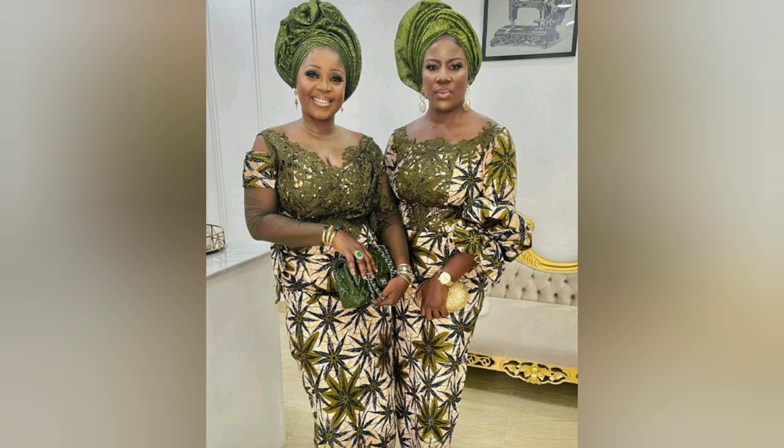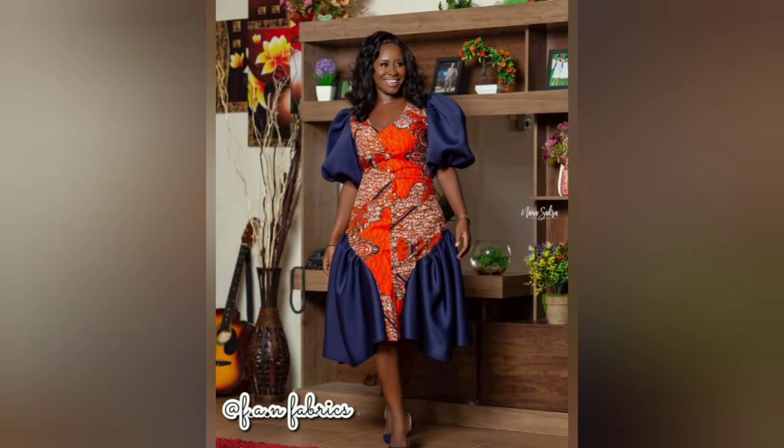Look at this particular Ankara print. I love this print. I love the design, the color, even the style they sew with the print is so beautiful. This particular one is an Ankara medium gown. It's so beautiful. I love the details, guys.